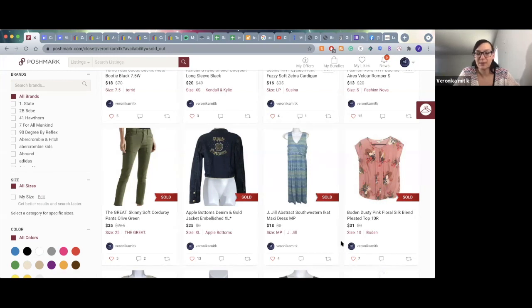Yeah. Okay, next up we got this J.Jill Abstract Southwestern ikat maxi dress in a size medium petite. I did pick this up from a regular thrift store because it was so cute, and it's summer. Somebody sent me an $18 offer. I think I had it listed for like 25 or 28. So I was going back and forth a little bit, but decided to just accept it. Don't be greedy. So I get $14.40, and I had about $4 into it.